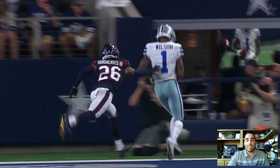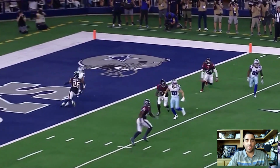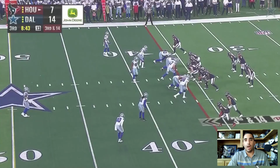Cedric Wilson, this is the same end zone he threw a touchdown to Dak Prescott to last season, by the way. Great route by Cedric. Just get to the top, be faster, be the better man. Touchdown, scoreboard, awesome. Great way to end the half.